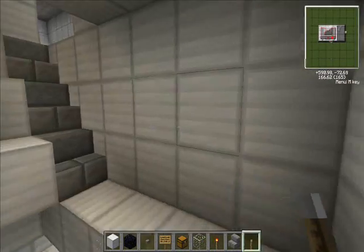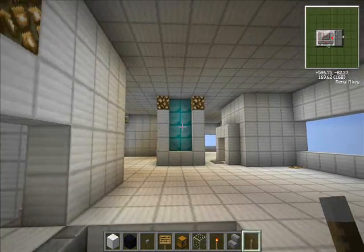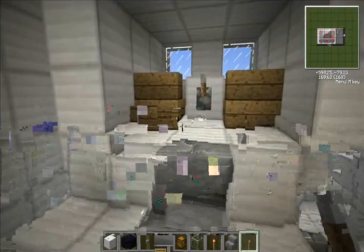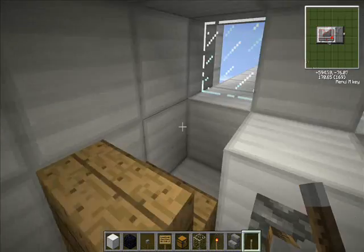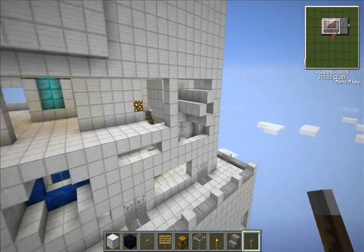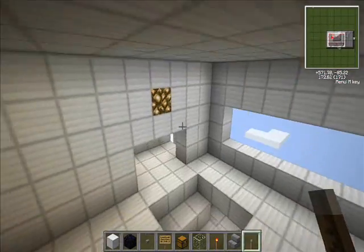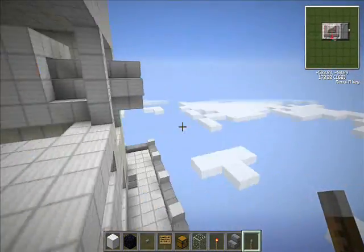Okay, so if you come up further, you can see here we have these. This is like a big energy core type thing here, which provides power up to the secret weapon on the floor above this one. Then we have the Transylvania Foundries Mark IV heavy artillery. It's basically a massive cannon, and there's two of these. Very high power shells, basically. So that's pretty much them. Just big artillery pieces sitting in the upper defense deck.